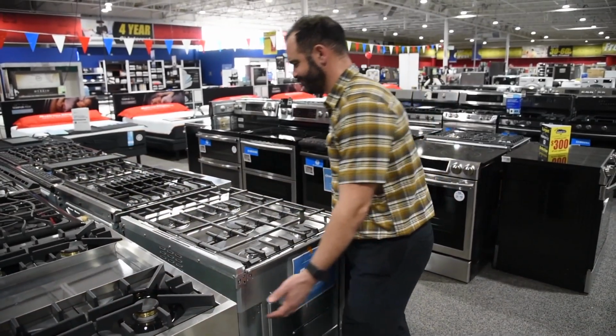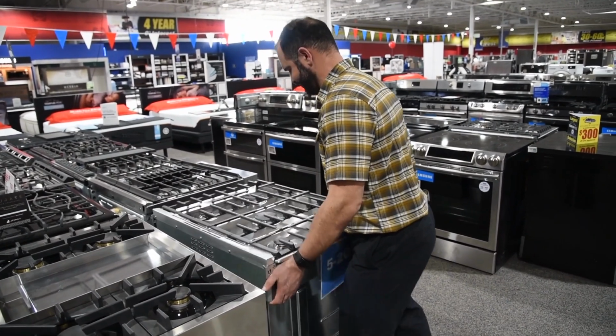Some of them are really tinny, not that well built, and there was a lot of them out there. 48-inch Pro range, I can almost pick it up by myself.